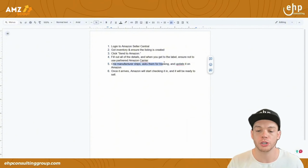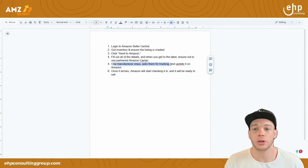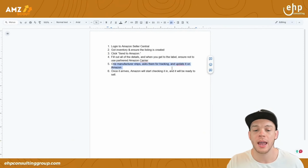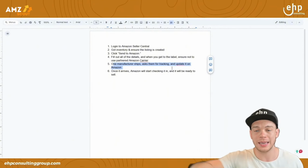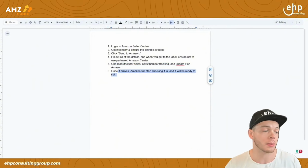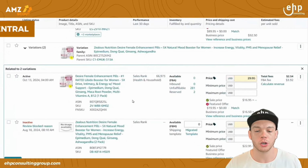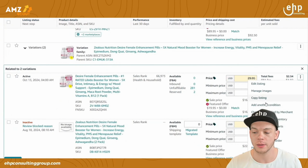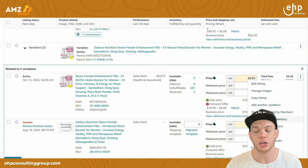Once the manufacturer ships it, you're going to ask the manufacturer, hey, what's the tracking? Usually they'll ship it via UPS or FedEx, and then you give that tracking into Amazon. Once it arrives at Amazon, they're going to start checking it in, and you're going to be ready to go. So pretty much you're going to go into Amazon Seller Central, find and create your product, click send or replenish inventory.